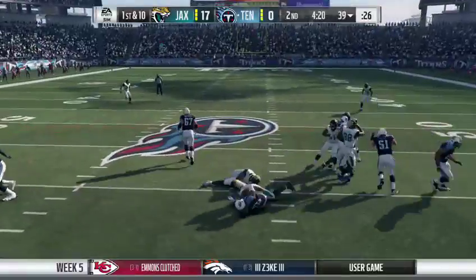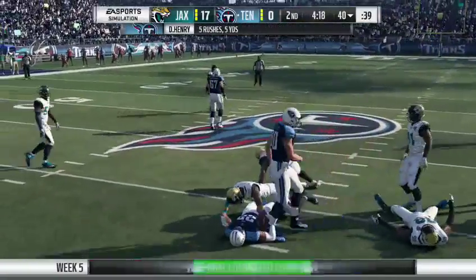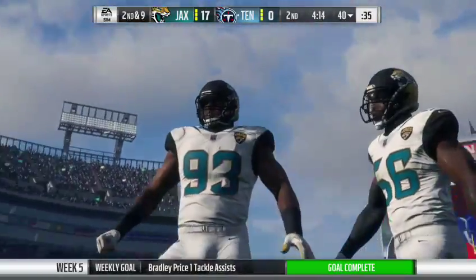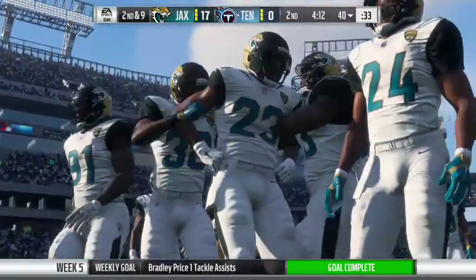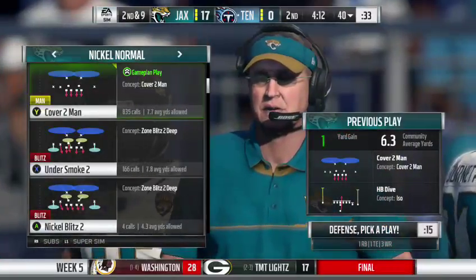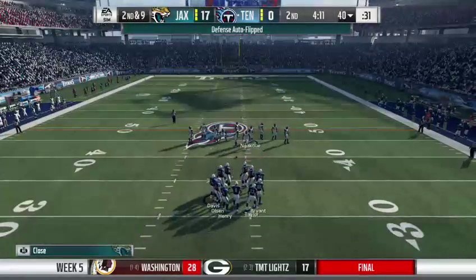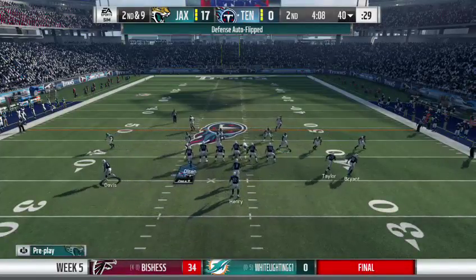A first down carry for Henry. Nowhere to go that time. He maybe got a yard up to the 40. Well, he hasn't made much of an impact in the running game thus far, and after that last run, not much is going to change in that area. He hasn't been able to get anything going, and really the offensive line not helping him much.